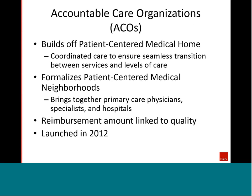And then lastly, I just wanted to talk a little bit about ACOs. This is a logical next step to a patient-centered medical home. It focuses on coordinated care that ensures that there is a seamless transition between services as well as between levels of care.